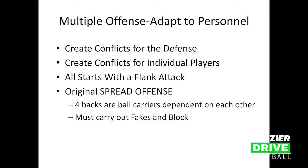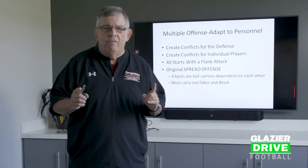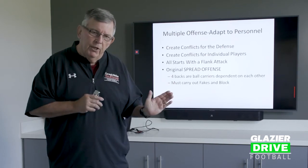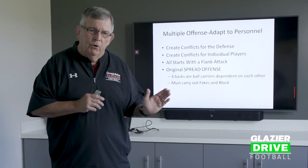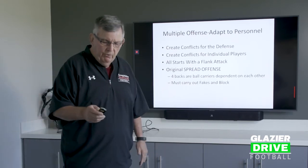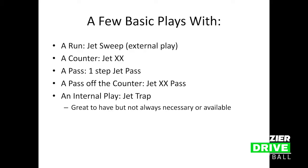You must carry out your fakes and block, and that's everybody. Number one thing when we have backs, they have to be willing to block for each other. And I think one of the things you're going to see is that our kids are willing to do that. And that's where it all starts. Everybody must carry out their fakes, quarterbacks, backs, and it's so important.